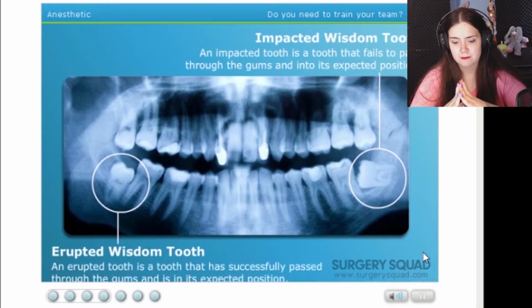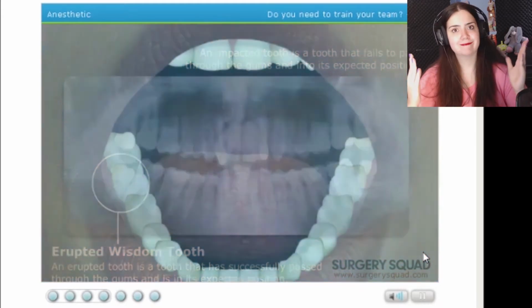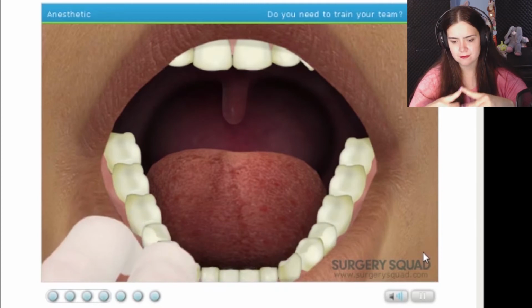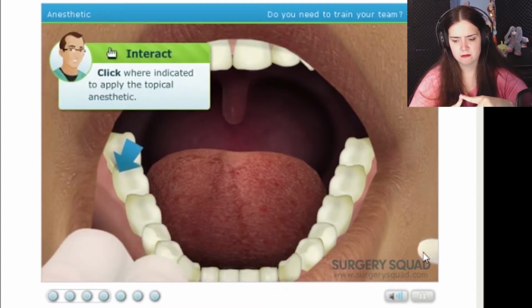Our patient today is only having one erupted wisdom tooth removed and has elected to go with a local anesthetic. To begin, you'll need to apply a topical numbing gel to the anesthetic injection site. This will help decrease any pain the needle may cause.